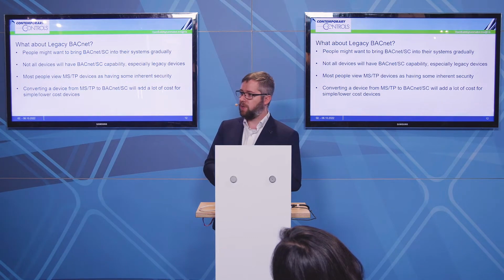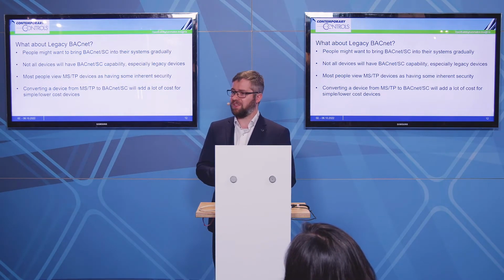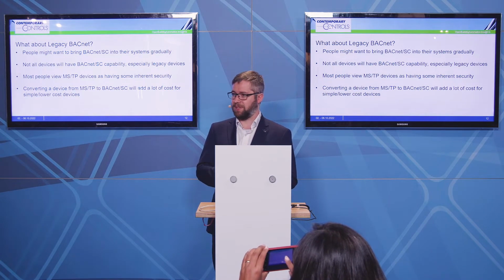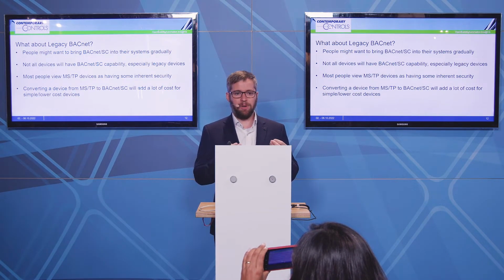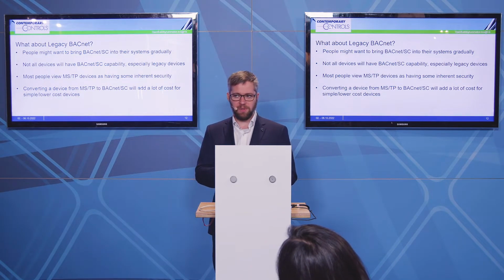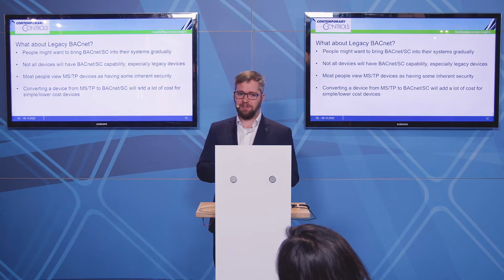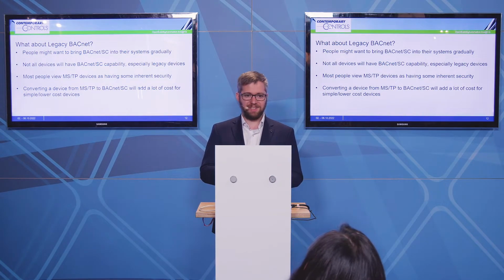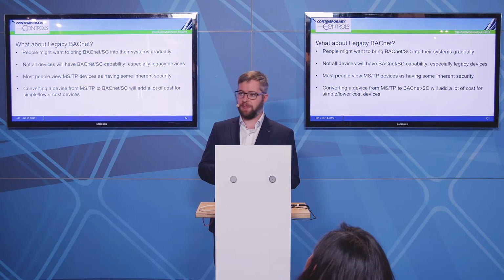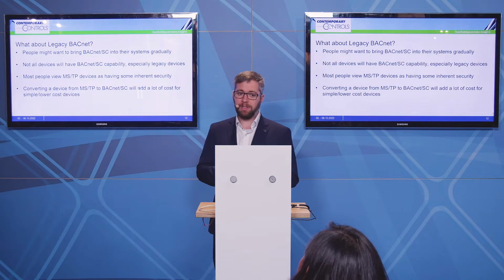But we are now talking about the new addendum to the standard. What are we going to do about legacy products? What about our already existing buildings? Nobody wants to throw out well-working, good hardware. Not everything is going to support BACnet SC right out of the box, and especially not legacy products. They don't know the standard yet. So what are we going to do?